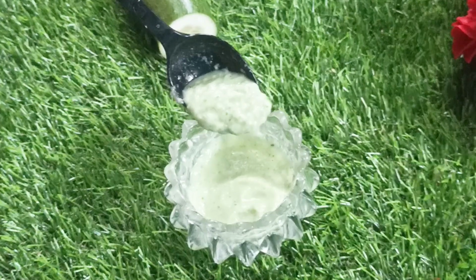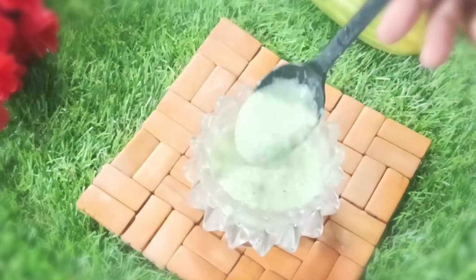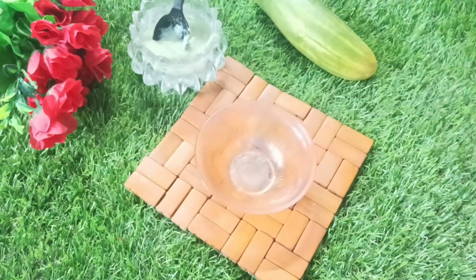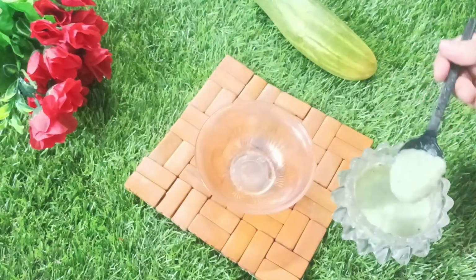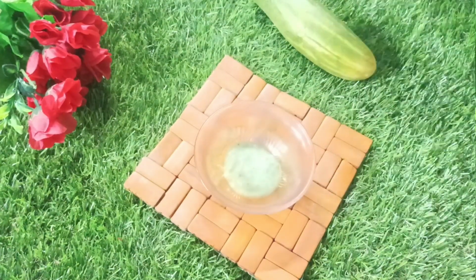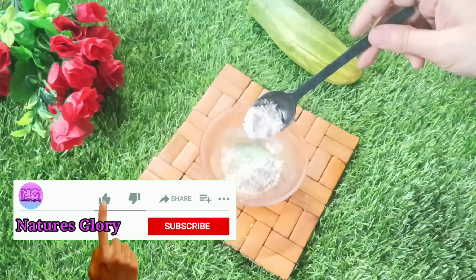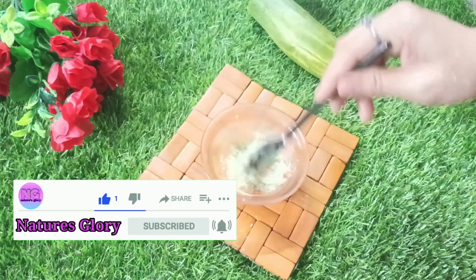You can use this remedy as it is, or you can use the second remedy for best results. Let's move to the second remedy. For second remedy we used paste of cucumber and curd. Take 2 tablespoons of that paste in a clean bowl. We add a tablespoon of oatmeal powder and mix it well together. We got a creamy thick paste.